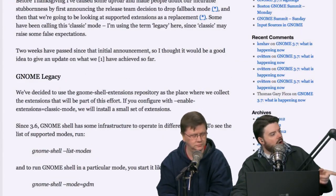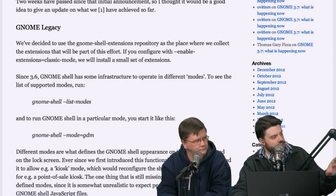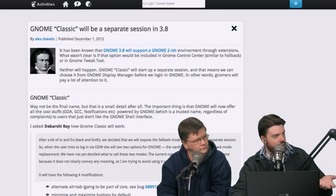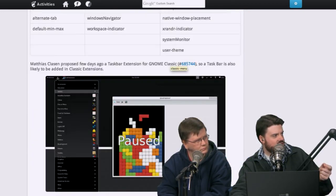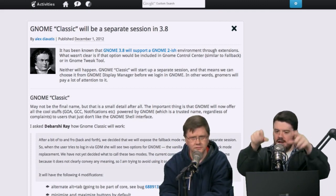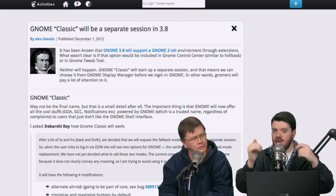That's good. Yeah. So, through a little bit of magic, they've built into GNOME Shell. You can now launch GNOME Shell in different modes, and one of the modes can be a more classic GNOME mode. And so what you'll get at the login screen, I guess this article doesn't have a screenshot of it. But when you first log in, you're going to have GNOME and GNOME Legacy. Oh, well, that's cool. And GNOME Legacy will be GNOME 3.